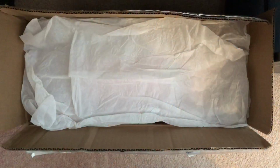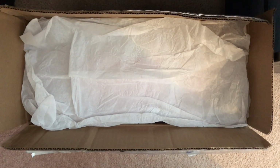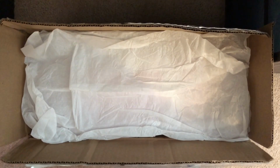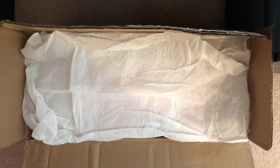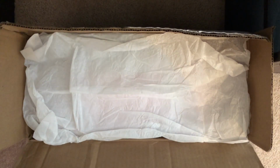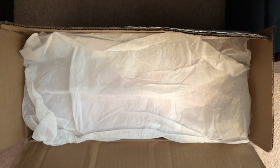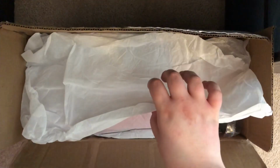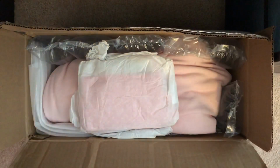This one is special because I've been waiting a long time for this one. She came all the way from America to the UK. I was getting a little bit worried about her because the delivery company was being a bit crappish, if that's even a word. She's a custom doll and she's really special, so I'm gonna get started. I think it's only a small box opening, but that's okay because I just want to see her anyway. So let's get started.